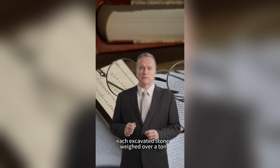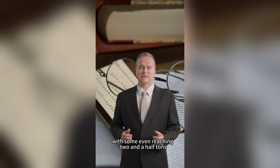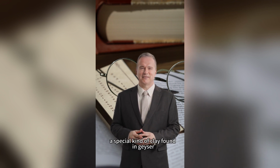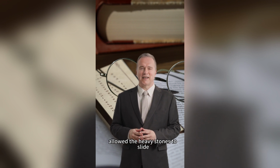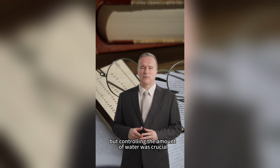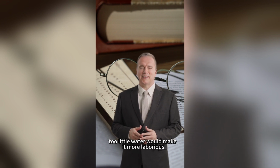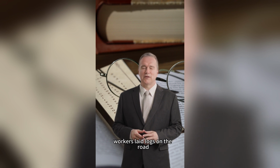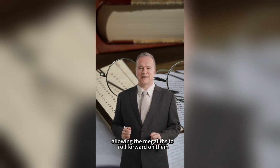Each excavated stone weighed over a ton, with some even reaching 2.5 tons, presenting a significant transportation challenge. A special kind of clay found in Giza, when spread on the road and moistened, allowed the heavy stones to slide. But controlling the amount of water was crucial. Too little water would make it more laborious.